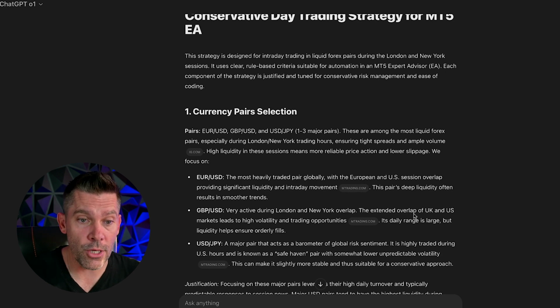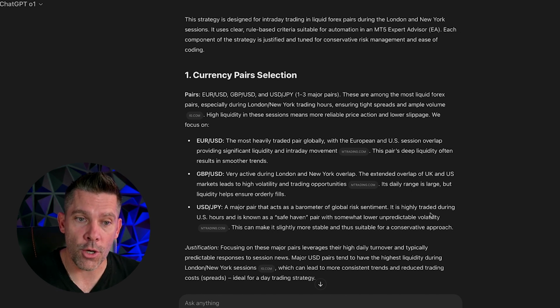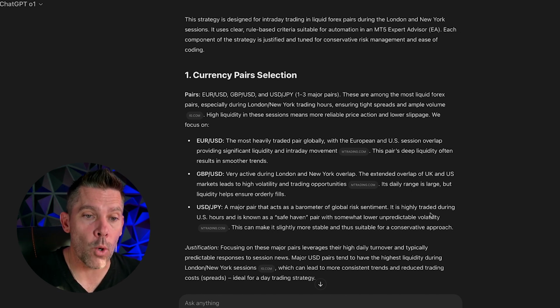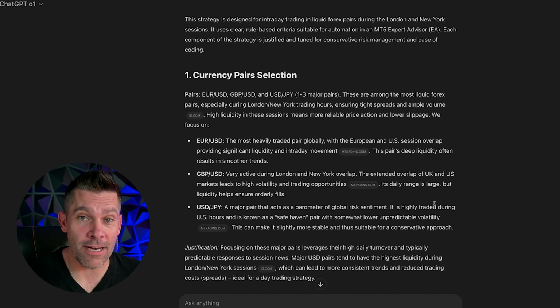It came with EUR/USD, GBP/USD, and USD/JPY. Now, interestingly enough, all of the bots actually chose the same currency pairs and also chose the same time frame. So that's really interesting, and they actually ended up selecting very similar strategies. So this is going to be very interesting. It's going to come down to the coding and it's going to come down to the final tweaking and the final results. But let's have a look.